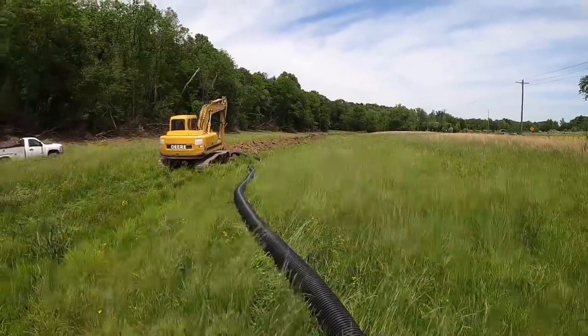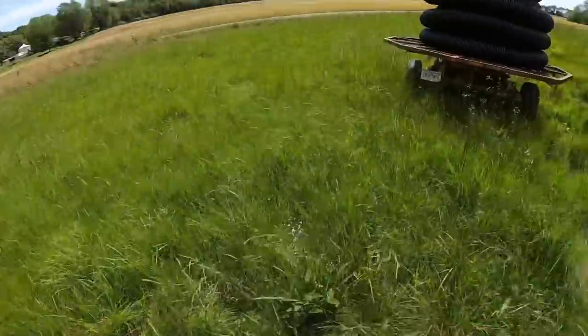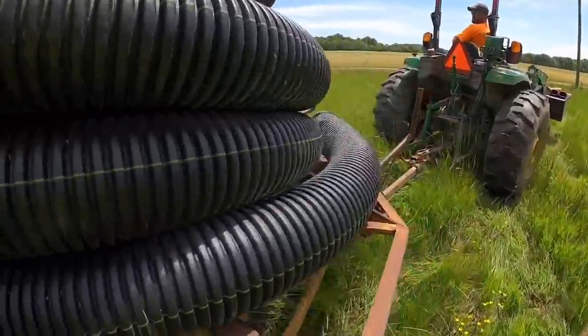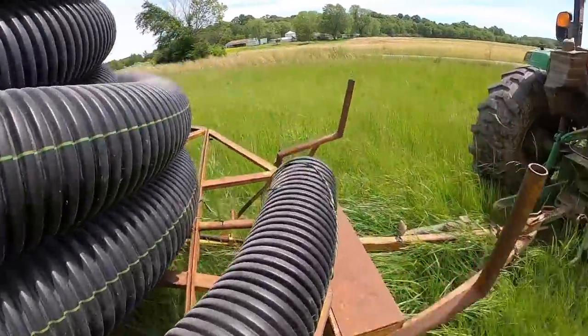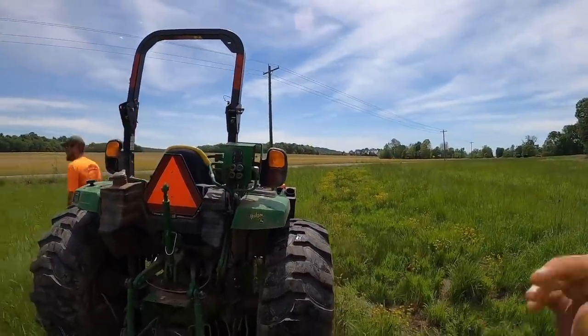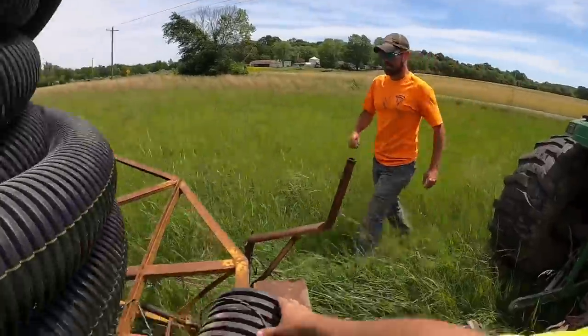We're gonna do the same thing we did yesterday. Go ahead and roll out the one on this side of the ditch first. I think the end of our pipe. Yeah, I think you're good there. I'd say whenever you get out there, just kind of pull it out on the highway and cut it. We need to make sure we have enough to get to the ditch.